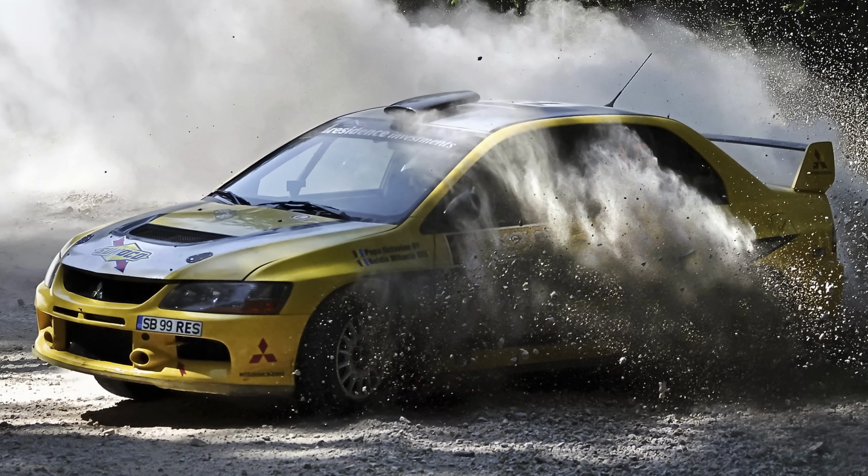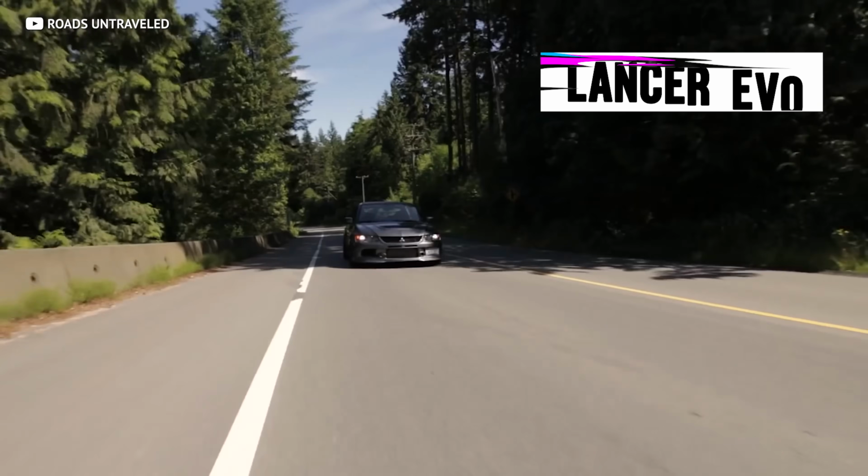Now, so far, we've looked at drag strip kings and drift monsters. So let's cover all of our bases and talk about something that you can take off-road. This is your JDM Red Pill, the Lancer Evolution 9.